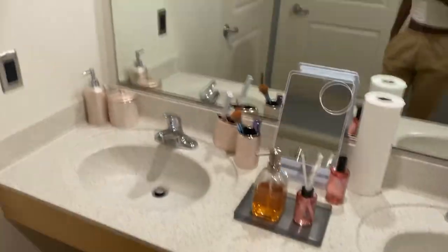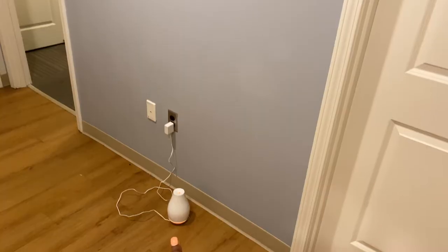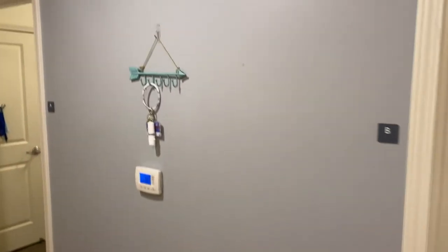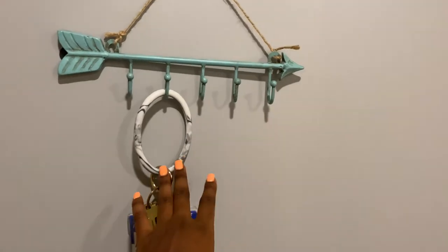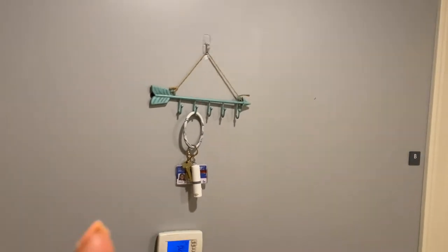So yeah. Right here is the door to the toilet, and that's what that area looks like basically. We have a diffuser, so when you walk in, it automatically smells amazing. And then we have this little cute key ring thing. I don't know where she got this from, but I love it, and we just keep our keys on it. We have to carry our Panther card everywhere we go, so I just keep that right there so we can grab it when we leave. And then going back to the shower area, we'll go in there now.